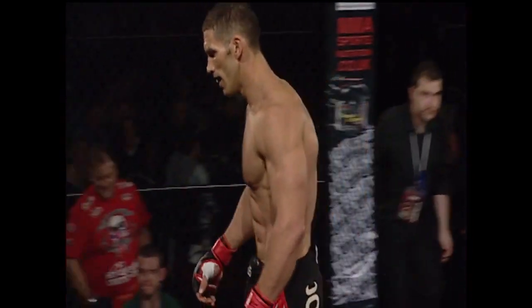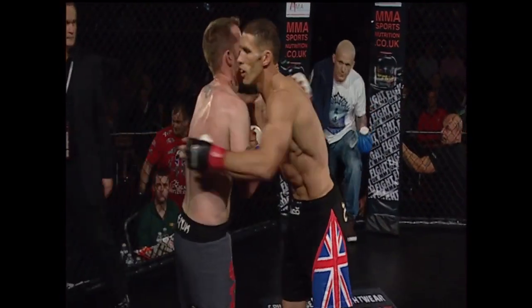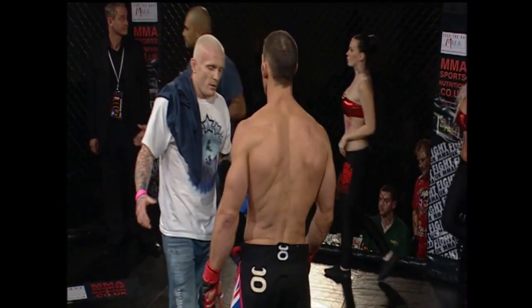They were some devastating strikes to the body of Watkins there, and the referee did a good job of looking in close. Watkins was never going to tap, so it was a great call by the referee, but a great win as well as he makes his debut for Matt Hallam.